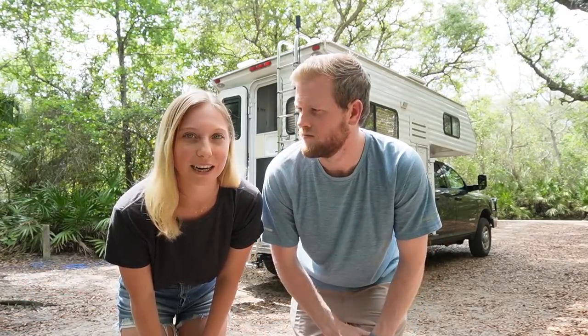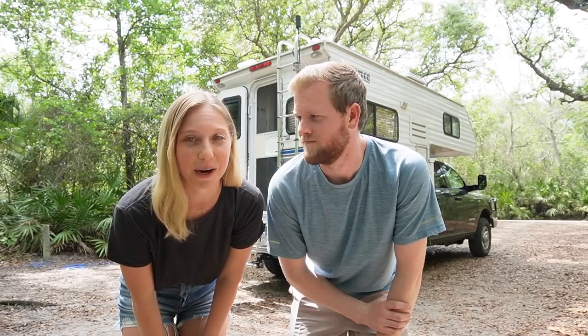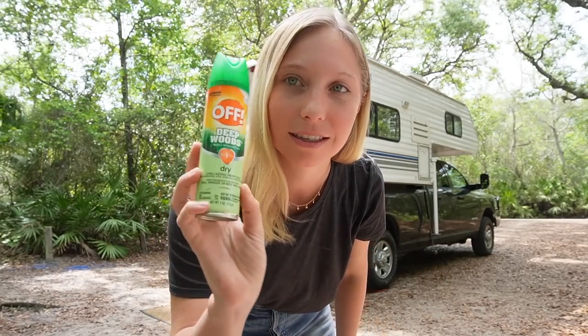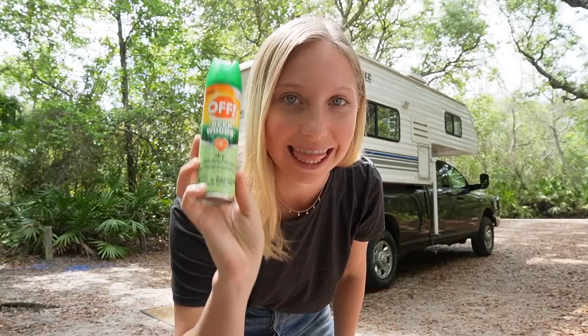When we looked up where to stay in Florida, this one was recommended again and again, so we are very lucky that we were able to score one night here. It's not too hot right now, but we have the camper plugged in, that way the fridge runs more efficiently, and I think it's time to go walk the camp loop. Let's do it! But first things first, bug spray. We need lots of it.